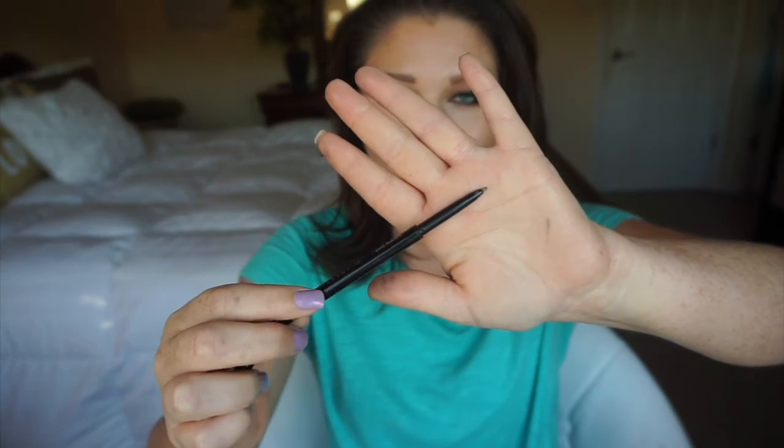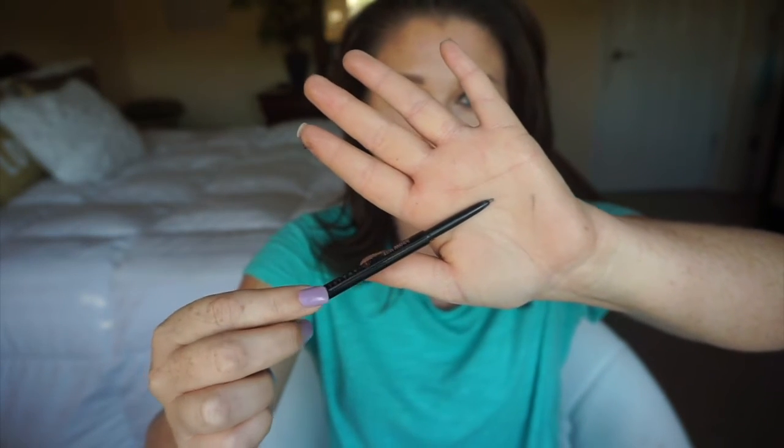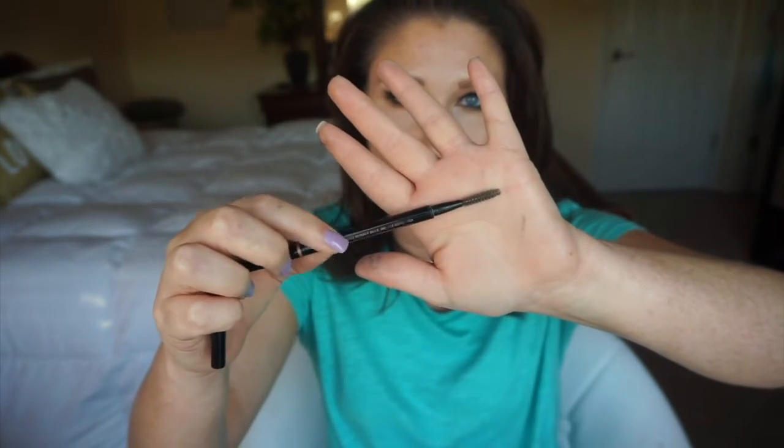Favorite pencil. I mean, the tip of it is just so small. You can get very detailed strokes, and the pigmentation is great. It's not too waxy, not too oily or creamy. I just think it's great. And I love that it comes with this little spoolie at the end. It's a very small spoolie, not too big.